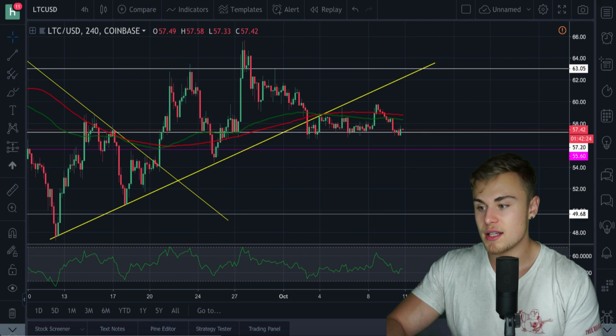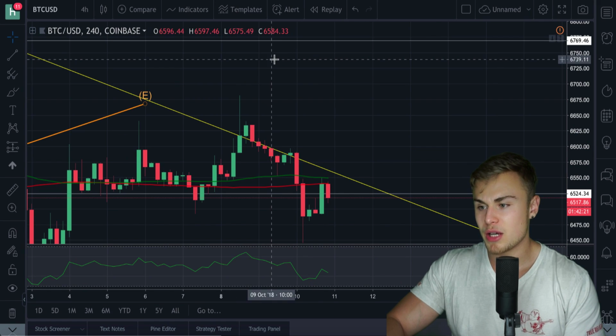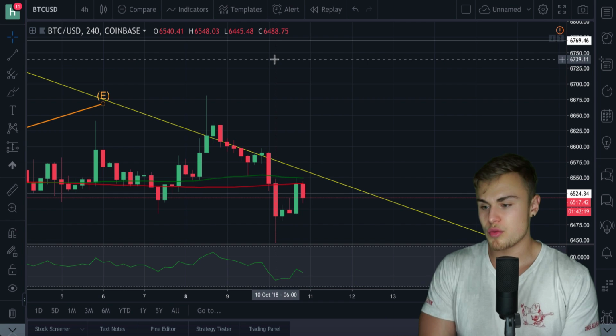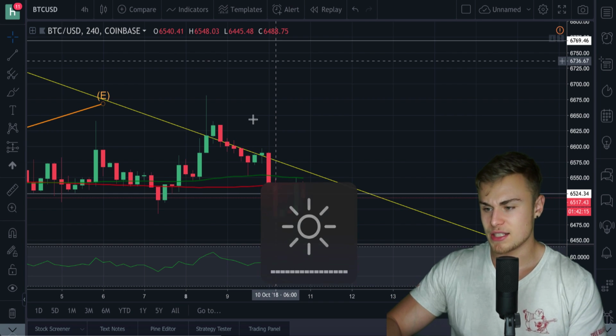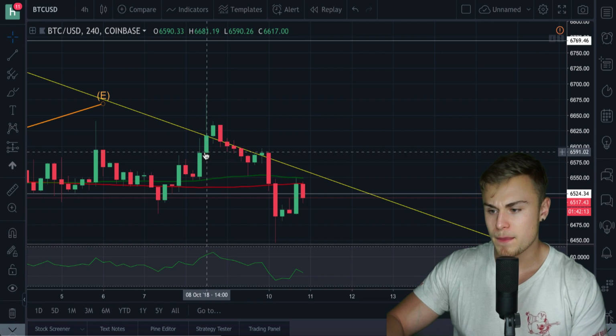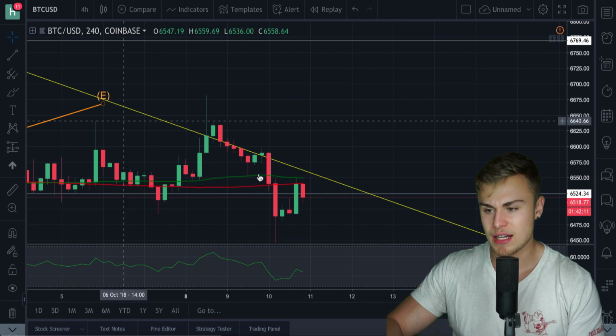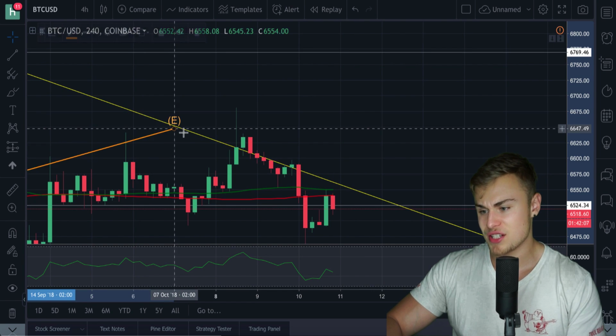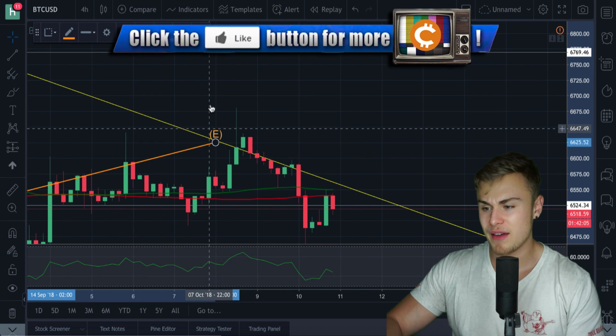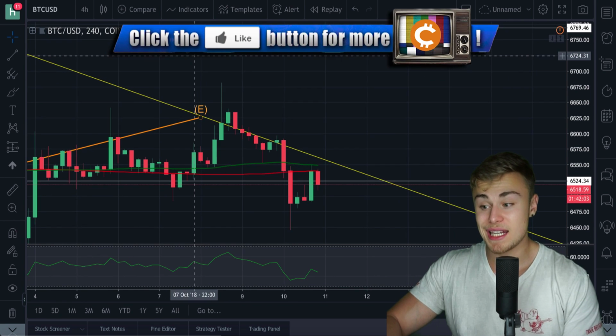Moving on, let's look at Bitcoin, and then we'll look at Litecoin. So just really quick, Bitcoin was doing quite well. We actually broke bullish from the downtrend. You can see we are at E, and I would suggest that we are still at point E. We have yet to break through E, but it is still possible.